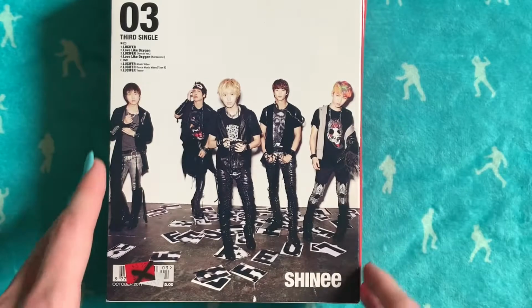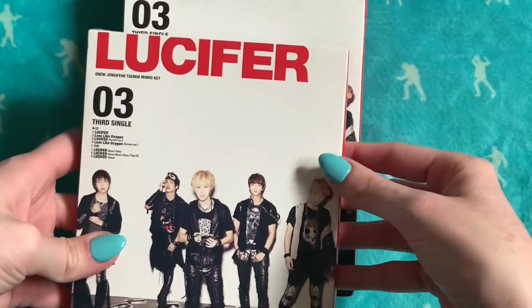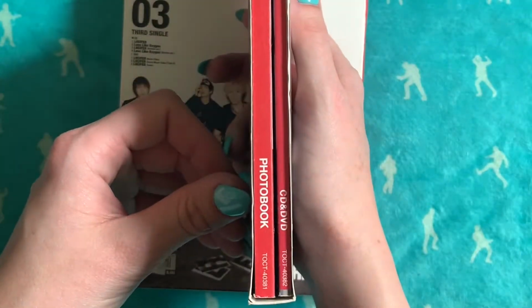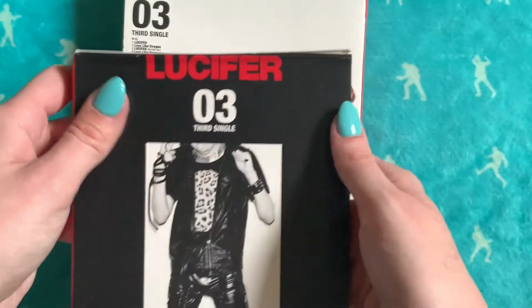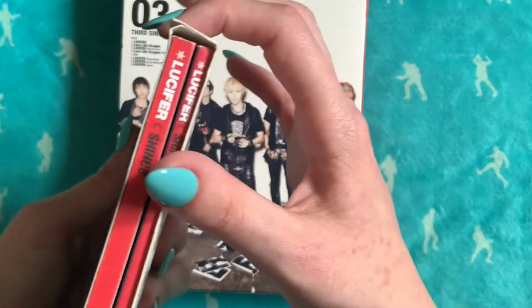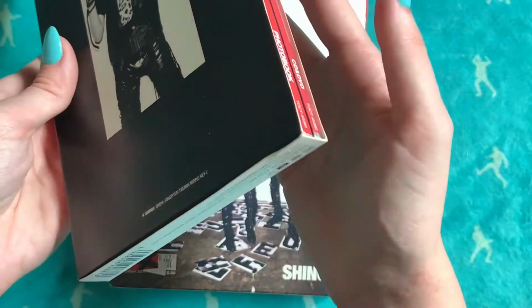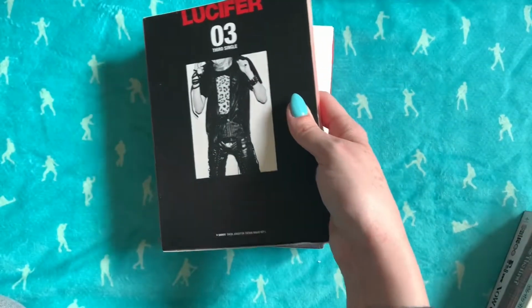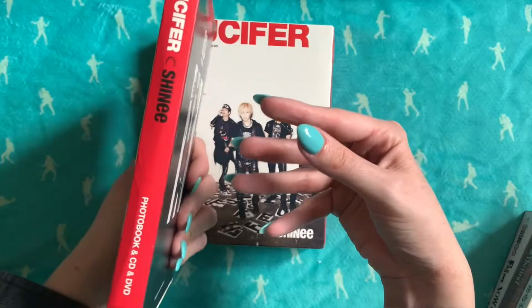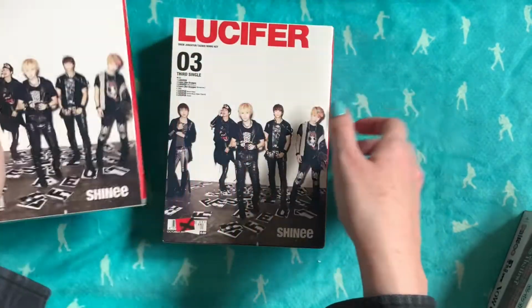And then for the Japanese Lucifer, I have this one, which has a CD and a DVD and a photo book, but it's in a really flimsy box, so it gets a little destroyed at the top, but whatever. Wait, can I zoom back out? Ooh, I can. But yeah, so I have this, again, in a box, and then I also have the bigger box.